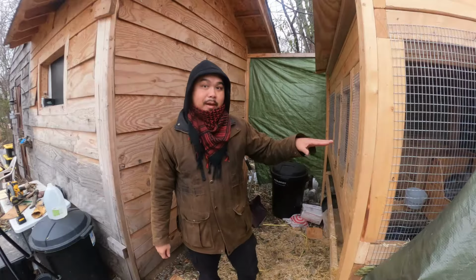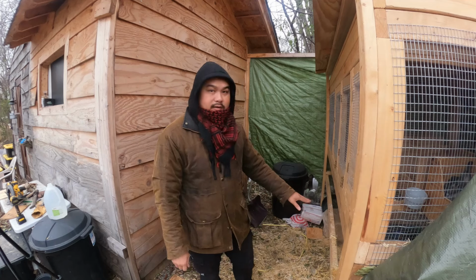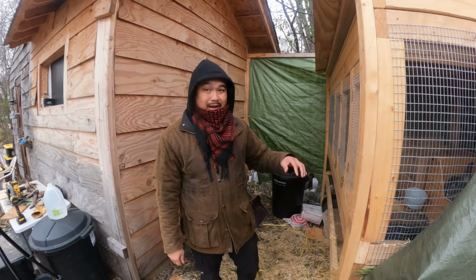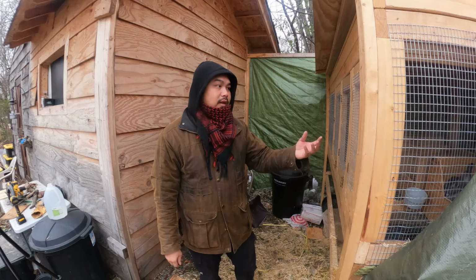So I removed all of the straw from my male rabbits' boxes. I did this yesterday because they kept pooping and peeing in their box with all of the straw. And the straw is meant as bedding. It's not meant for them to eat because the straw doesn't have a whole lot of nutritional value. But hay, on the other hand, does. And hay is what they usually would eat.